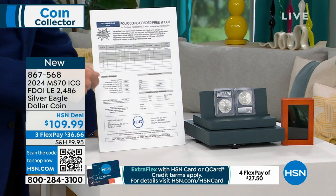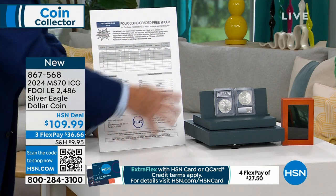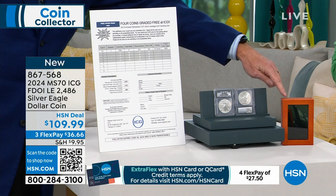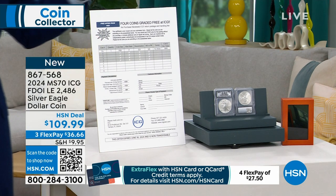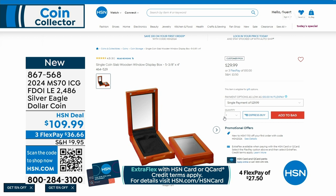You're getting four coins here, and we're only counting that as an $80 value. The Red Oak presentation box, I mean, it's a customer pick, empty on HSN.com. We've sold tens of thousands. There it is on HSN.com. It's $29.99. All day long, we sell thousands and thousands.